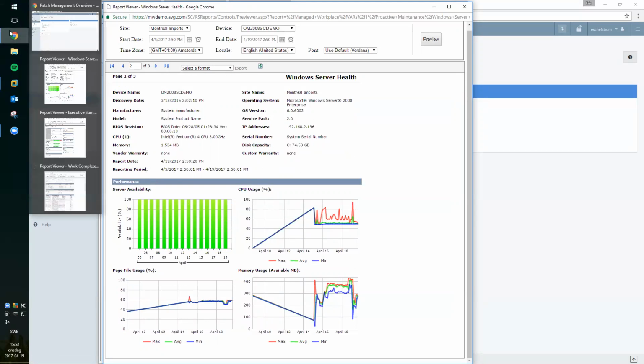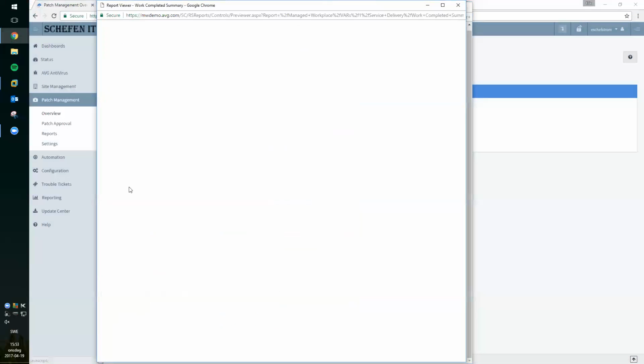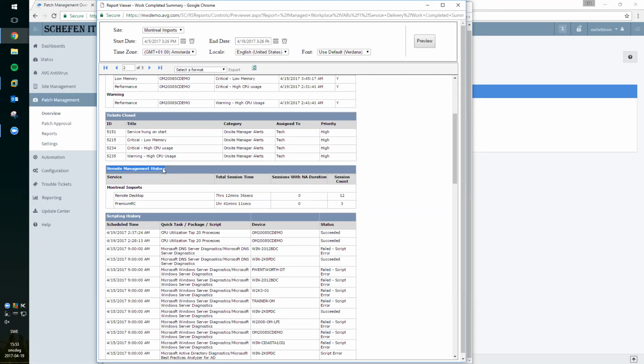Just to give you a quick glance at the work completed report that Tim mentioned as well. If you bill by hours, you could, for example, see here I've generated a report on remote management. I could see that premium remote control has been used for 1 hour and 41 minutes, 3 times total. And the remote desktop has been for 7 hours, 12 times. So this is used for showing the customers that you actually do work on a network and for how long or how much time you've spent in it as well.